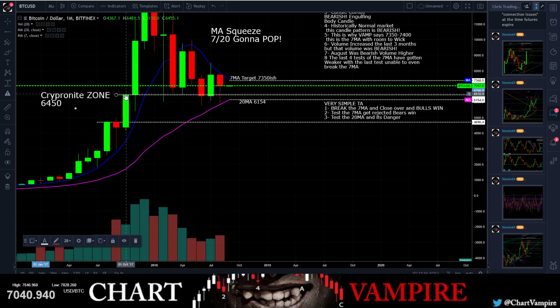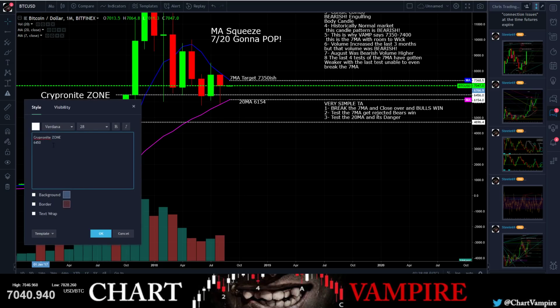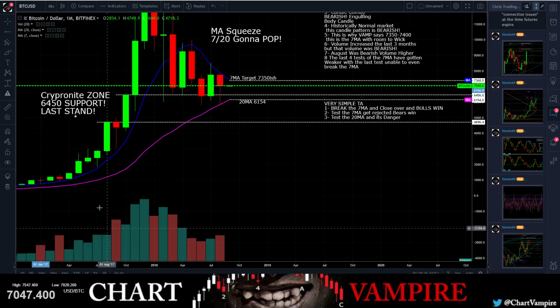It is very, very difficult to break. 1, 2, 3, close, close, close. But you see this area is extremely hard for the bulls to break. And right now, this has acted as support. This is what the true support line is for crypto. This is the last stand for crypto. This is crypto's last stand, right? This is the last stand right here.